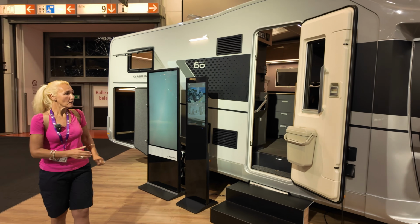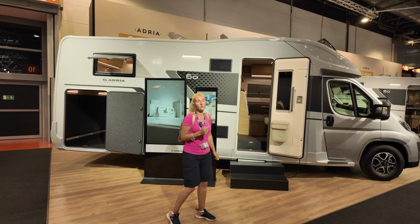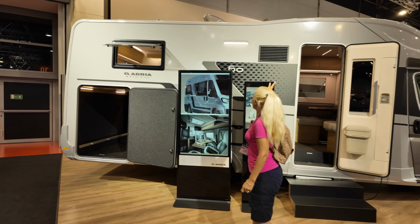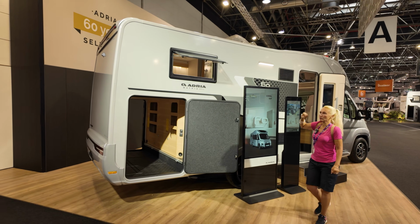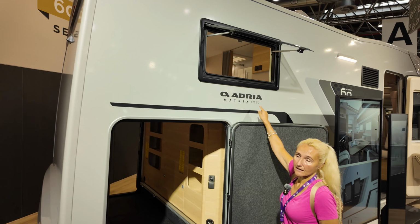So what do we need to know? For the Matrix Special Edition, it is based on the Fiat 140 horsepower automatic transmission as standard. You're also going to get a lithium battery and a rear view camera. These here are the graphics. Unfortunately, they're a little bit hidden behind signs, but these are the graphics for the special edition. You'll see here it's embossed with Matrix and the SL as well.